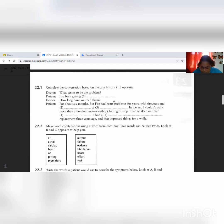22.3. Write the words a patient will use to describe the symptoms below. Look at A, B, and C opposite to help you. Dyspnea: shortness of breath, breathlessness. Arrhythmia: palpitations. Orthopnea: breathlessness when lying flat. Edema: swelling of the feet or ankles.